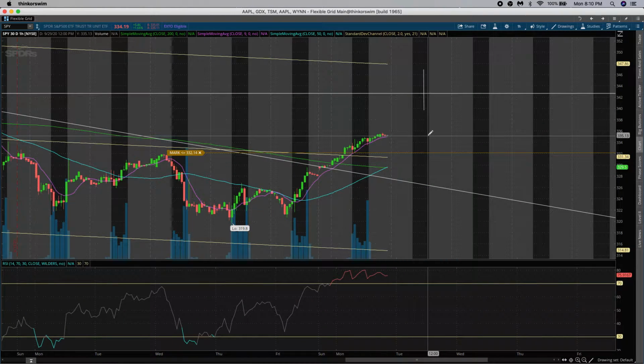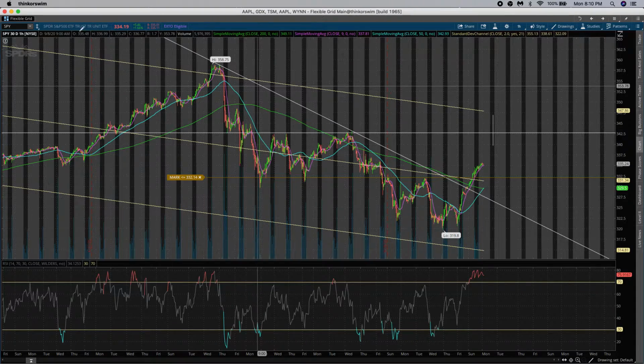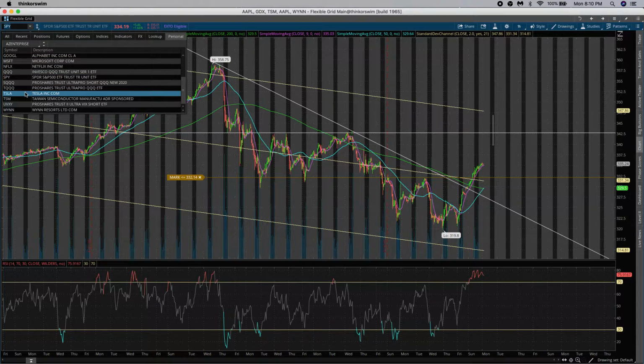But dividends, I have Apple, Caterpillar, BP, Coca-Cola, Altria, ExxonMobil. I have some other stuff in there that I use to track stuff like UVXY, the dollar, UUP. I got AT&T, got gold, natural gas. So some other stuff that I'm looking at tomorrow.